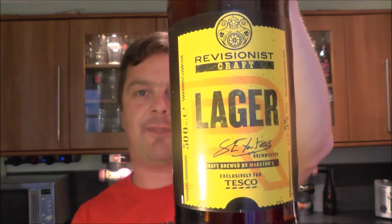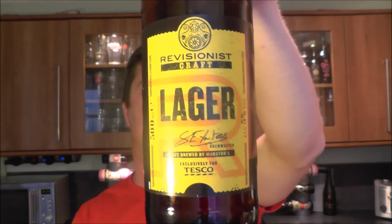Okay, it's beer o'clock on Real Ale Craft Beer. Today we got a bottle of Marstons Revisionist Craft Lager, exclusive for Tesco, coming in at 5% ABV.